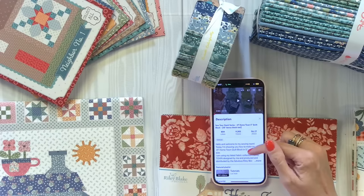Yes. And so I think this is perfect to put on your wall, but also over your sofa to snuggle up in. But I think it would be so fun on a twin bed. My grandson might be getting this for his bed by the time, you know.